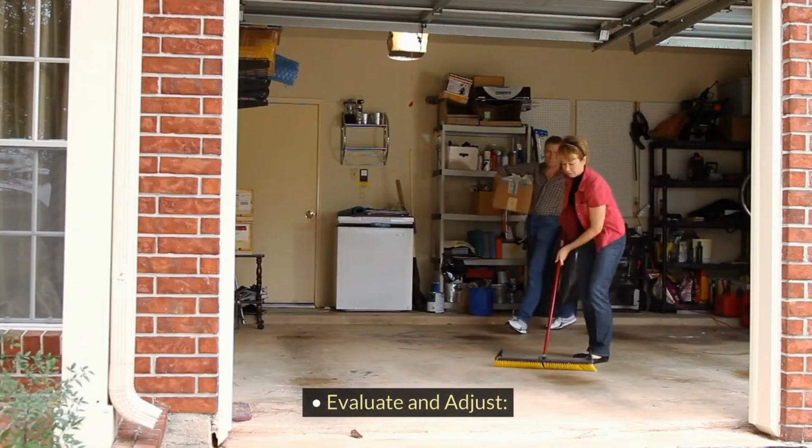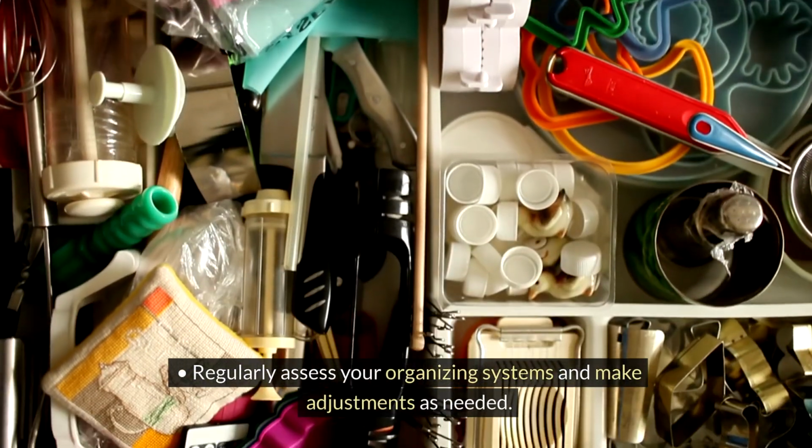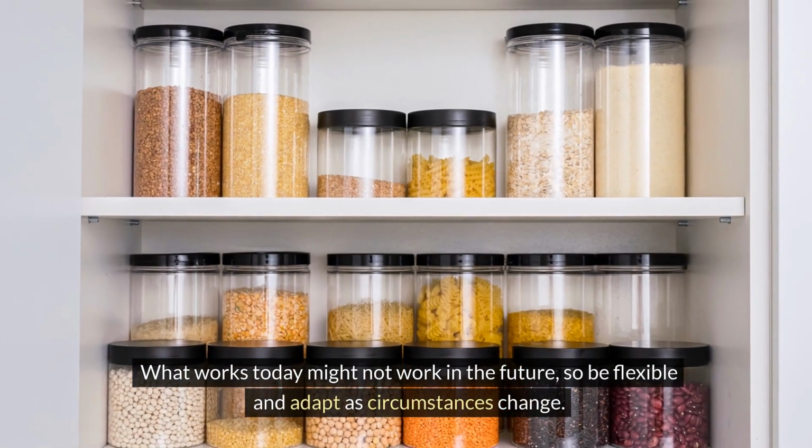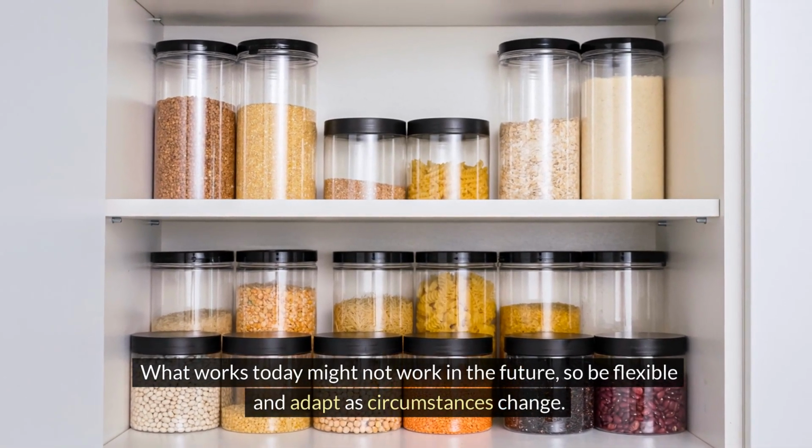Evaluate and adjust. Regularly assess your organizing systems and make adjustments as needed. What works today might not work in the future, so be flexible and adapt as circumstances change.